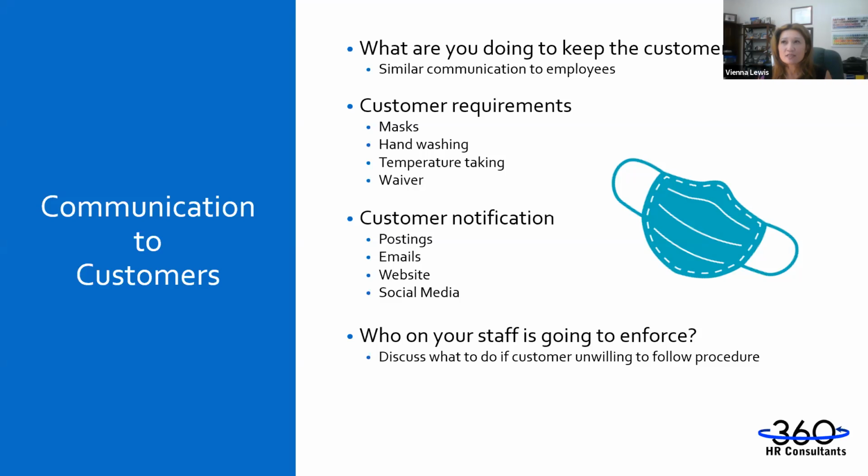And the other thing to think about is who on your staff is going to enforce all of your new policies and procedures for your customers. And help whoever it is that you designate prepare for that, okay? Think about what's going to happen if you have a customer who is not willing to comply, who refuses to comply. Empower that employee on how to handle the situation. At what point do you ask them to leave? At what point do you decide you're going to call the police? At what point are you going to decide that you're not going to have them ever as a customer again? So again, think about those things and prepare them. That way they are not surprised if or when it happens.